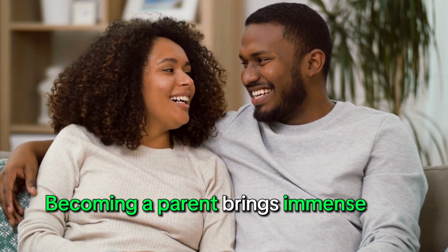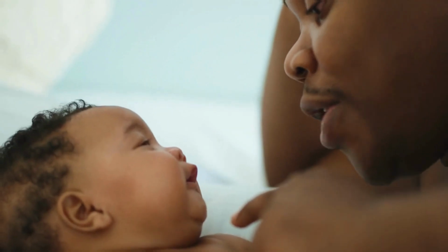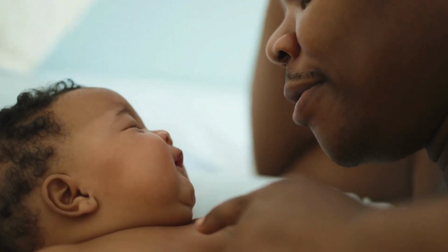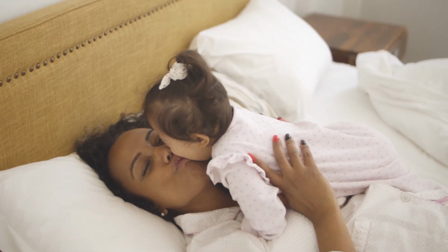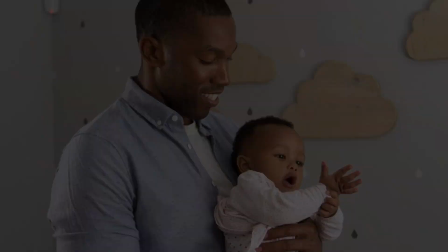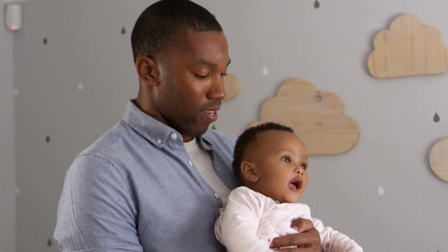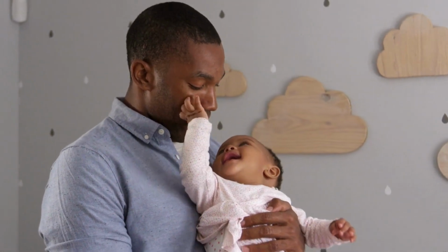Becoming a parent brings immense joy, but also enormous responsibility. In those first tender weeks and months, your primary focus is ensuring your newborn's health and well-being. While most infants develop typically, it's crucial to be aware of potential red flags that might signal an underlying issue. Recognizing these early warning signs and seeking prompt medical attention can significantly affect your baby's long-term health and development.